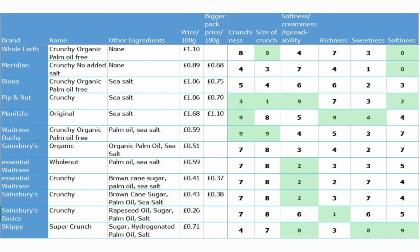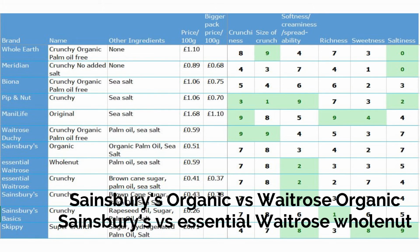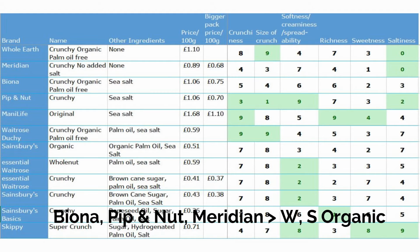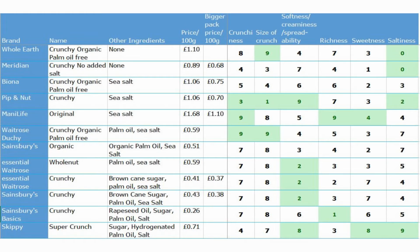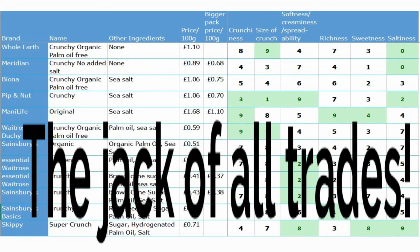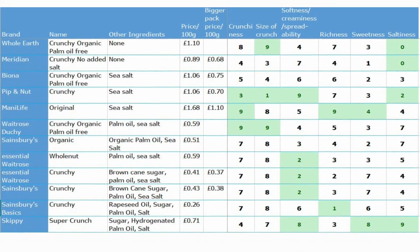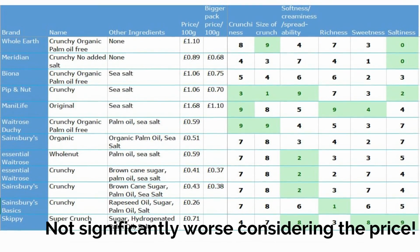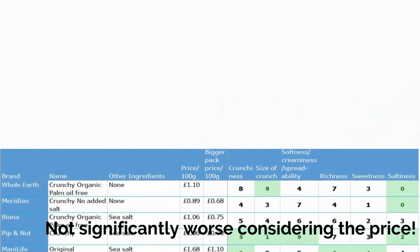I thought personally there wasn't too much difference between Waitrose or Sainsbury's for each category. I didn't think the Sainsbury's Organic nor the Waitrose Organic was that special. I thought for value, the Sainsbury's Crunchy one was good. In terms of taste, it had a good taste, good amount of crunch, not too sweet, not too salty, a pretty decent taste of the peanut flavor. And although it was sweetened, so it's a different comparison, I didn't think the other characteristics were worse than the Sainsbury's or Waitrose Organic ones.